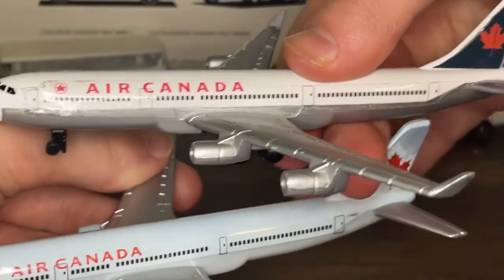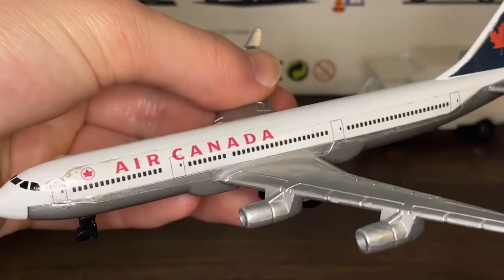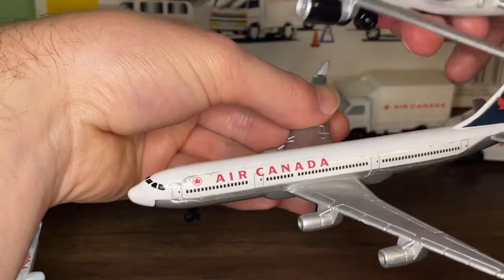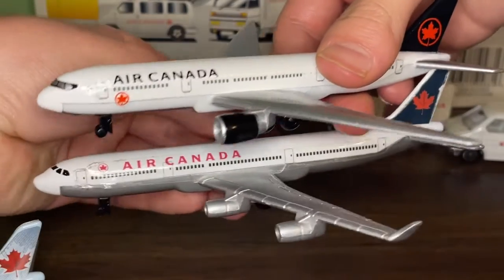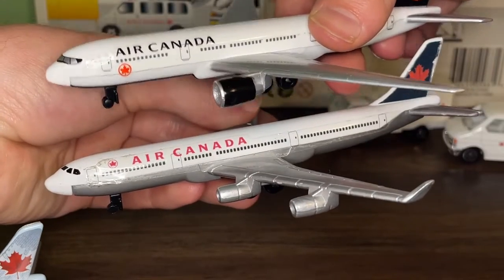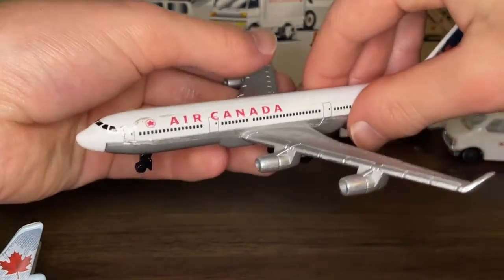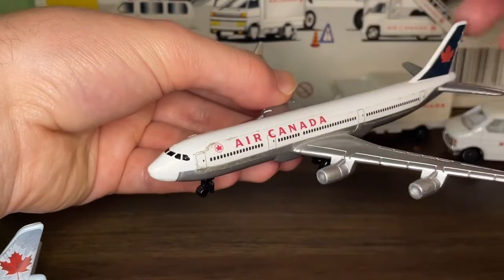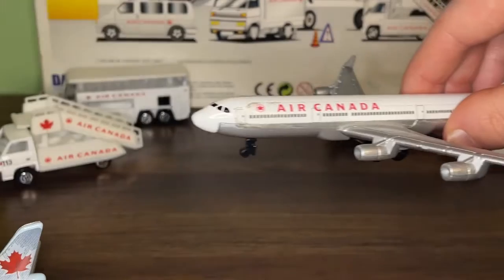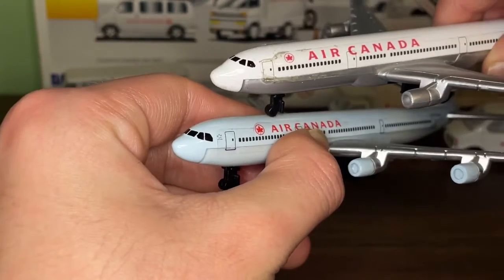The newer livery reminds me of a more modernized version of the retro livery. Air Canada's newest livery definitely resembles it. That's usually what I think of whenever I see their older retro livery: a more simplified, older version of their current livery, which is probably the look that they were going for as well. But the cockpit windows are pretty much the same on these ones as well.